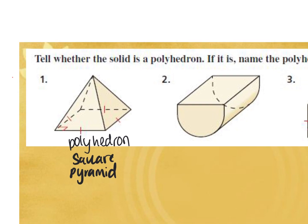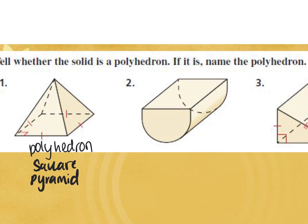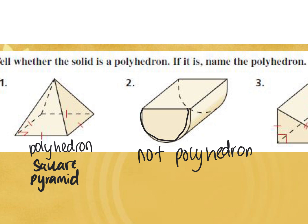The second one, polyhedron or not? No. Why? Good. This is not a polyhedron. It has a curved edge, not a polyhedron. And we do not classify not polyhedrons yet, okay? If it's not a polyhedron, we don't have a name for it yet.